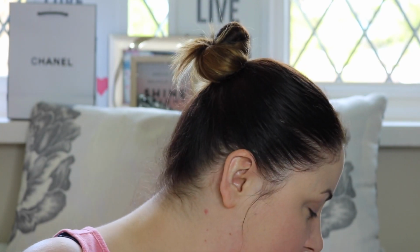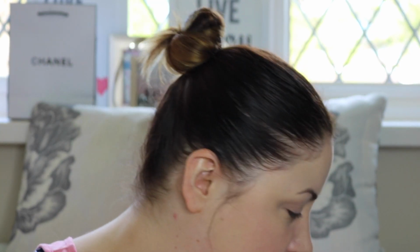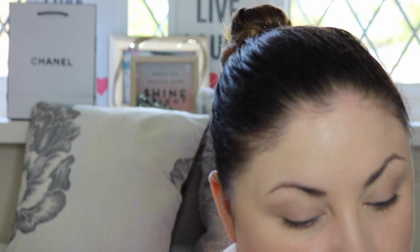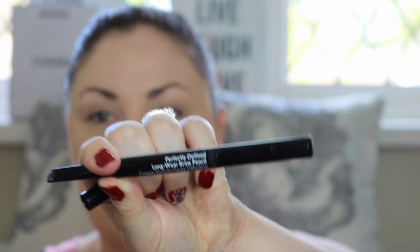I love it. Okay, so base is completely done now, so I'm going to start with my brows, oddly enough. Bit of an unusual one, but that's what I'm feeling like today, just so I know where I am. So I'm going to use the Perfectly Defined Long Wear Brow Pencil from Bobbi, and I'm using it in the darkest one they have, which is Espresso. Lovely pointed nib, makes it very easy to use.